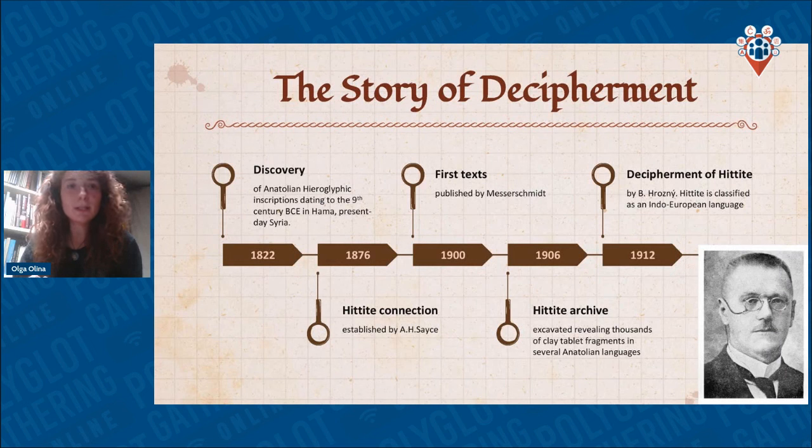These Hittite tablets could be fairly easily deciphered. So you see from 1906 till 1912 is not much time. This was due to the fact that the Hittite texts were written in cuneiform script. And cuneiform script was borrowed from Mesopotamia. So they took it from the Akkadian language and they started writing their own Hittite language with this cuneiform script. So linguists could read the script already, they just didn't understand the language. And in 1912, Bedřich Hrozny, a Czech scholar, realized that the language of these Hittite texts was in fact an Indo-European language.